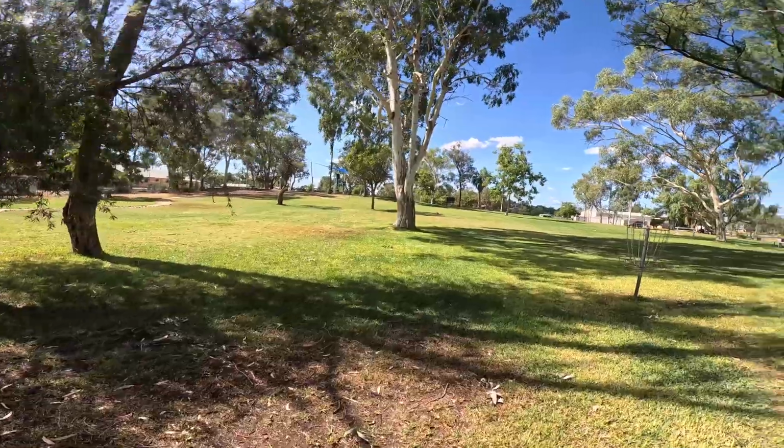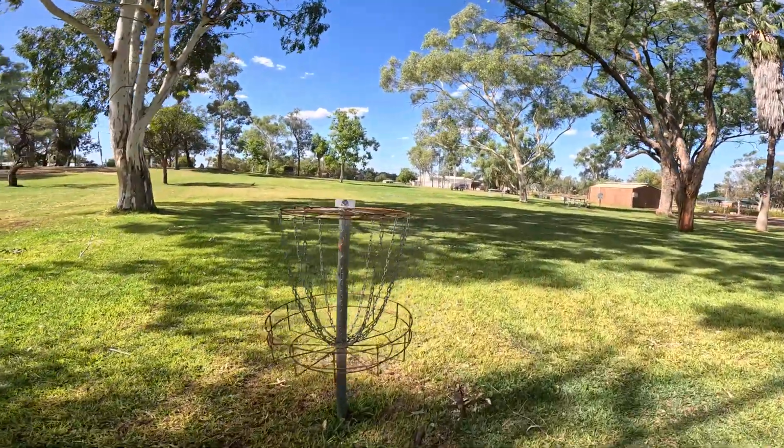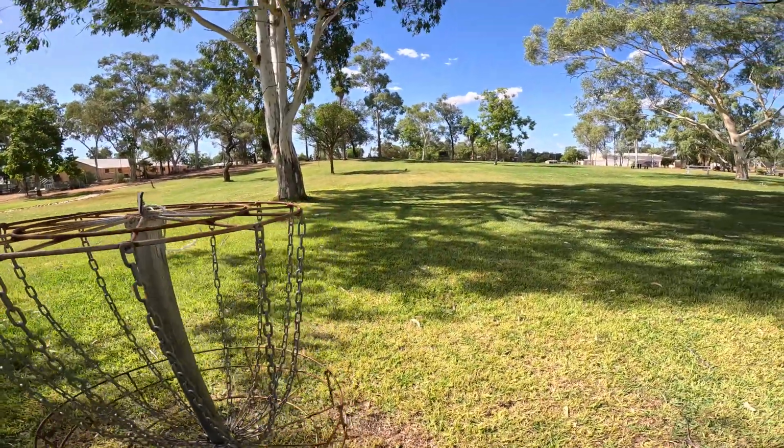But just to give you an idea, here's the first hole, and what I really love, if you're throwing a frisbee at it, you hit it with the chain, it just falls into the net. Hey? How good's that?